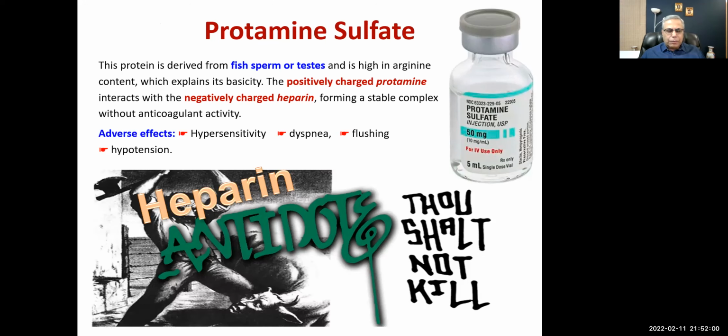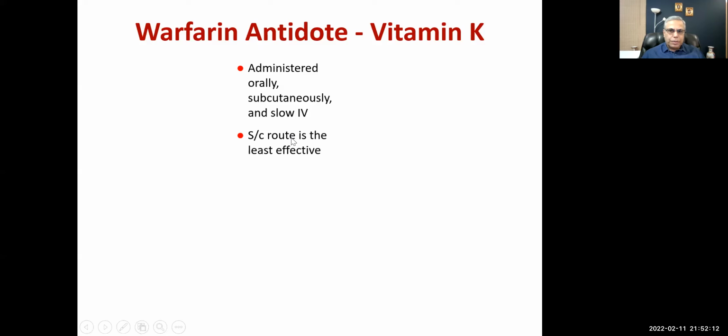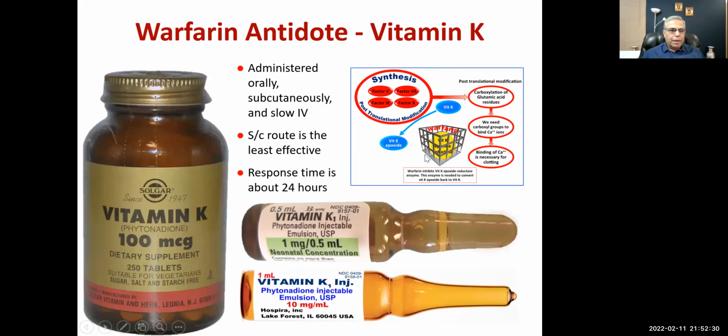And these are the things in pharmacology that you have to memorize, unfortunately. And I guess this should be the last slide of the day. It is administered orally, subcutaneously, or slow IV injection. Subcutaneous route is the least effective. Response time is about 24 hours, okay? And there you see that it has the ability to replenish the vitamin K that has been inactivated by warfarin, okay? And these are the preparations that we have, IV, and these are the tablets over here.